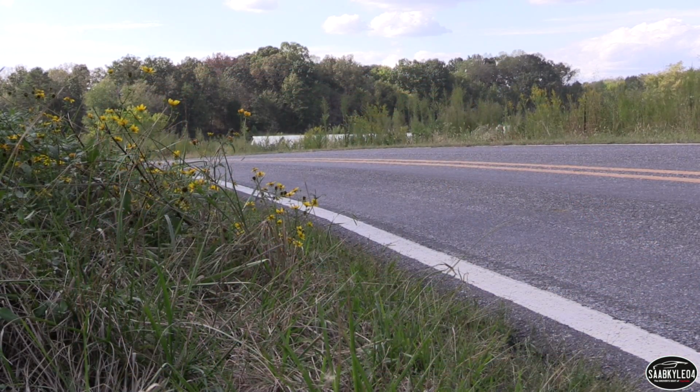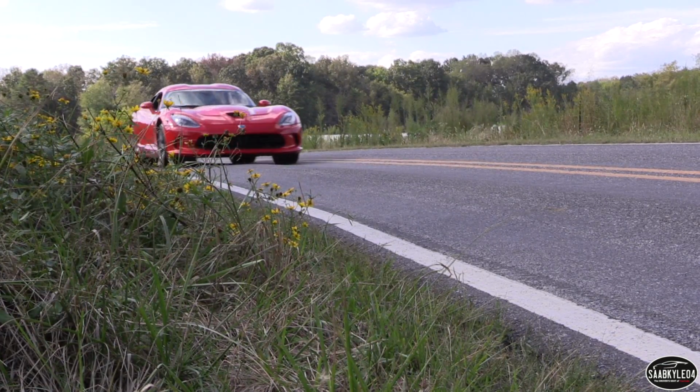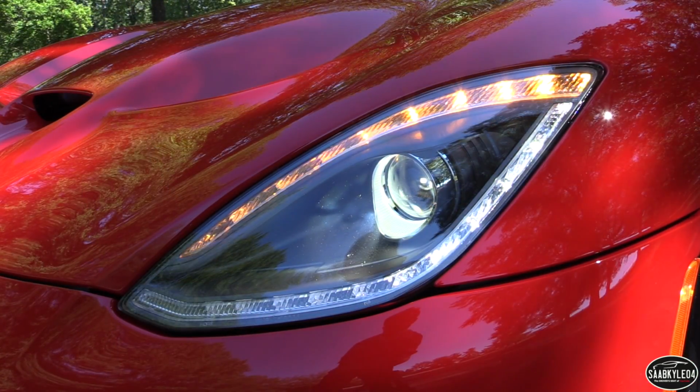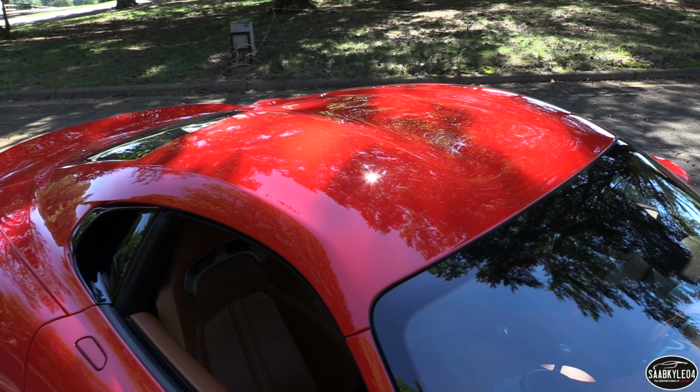Bi-xenon projector headlamps are standard on all Vipers, featuring LED turn signals and LED daytime running lights. Together it gives off the appearance of snake eyes. On regular Vipers, the headlamp bezels are semi-gloss black, while the GTS has dark neutral metallic graphite bezels.